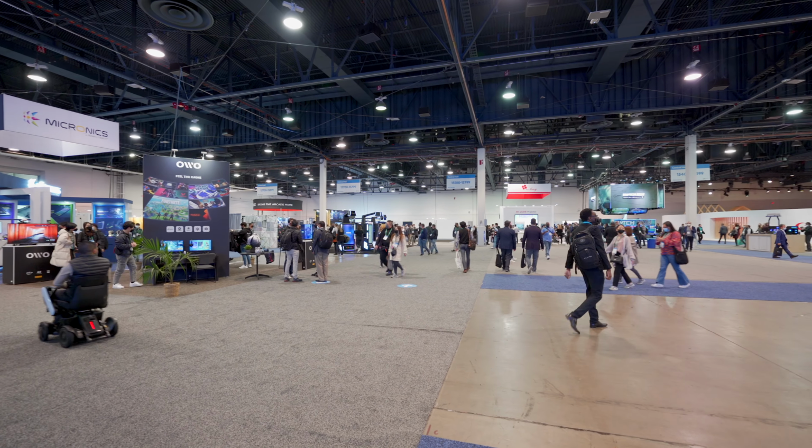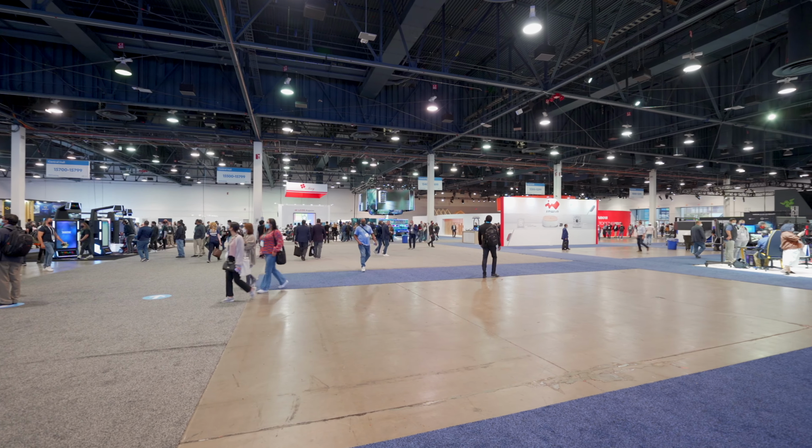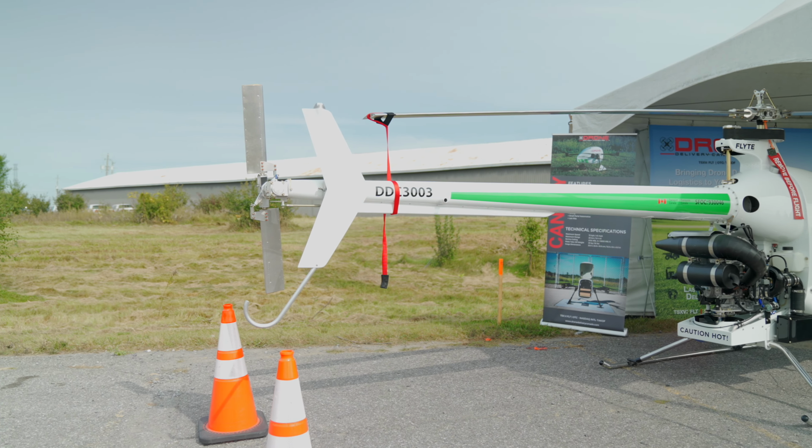So you get this huge convention hall with all these companies, but there's probably only 10% of those that are really worth looking at. But here at TCXpo, it was basically 100%. Every single one of these companies was bringing awesome technology to look at.